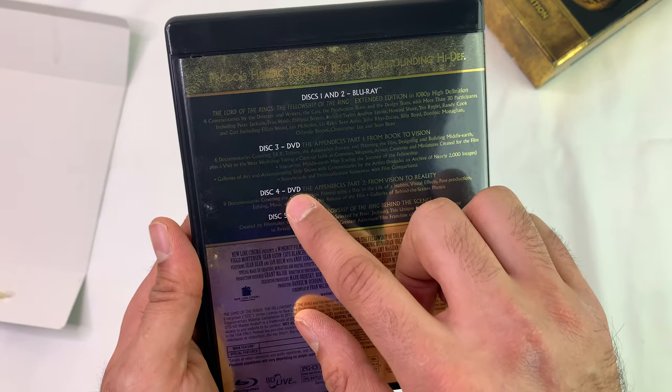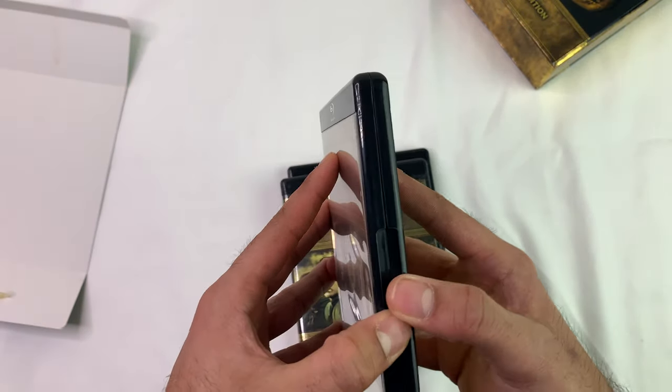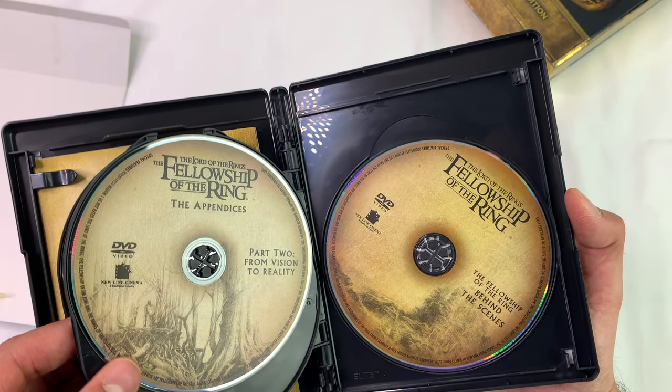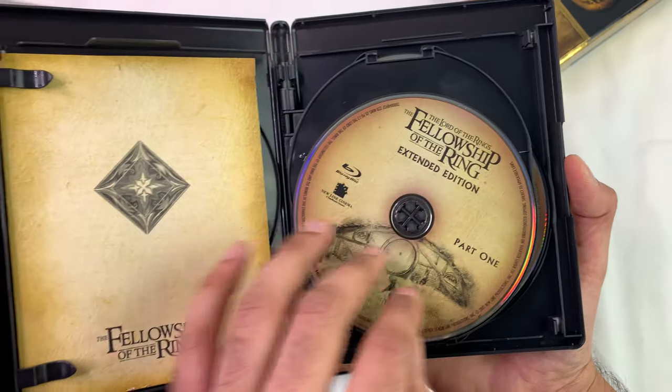Disc 3, 4, and 5 are all regular DVDs. I'm thinking it's the original. It's just like the original ones because the artwork looks similar. Unless I'm wrong, I'm not going to go looking for the original DVD right now, but that's what it is.